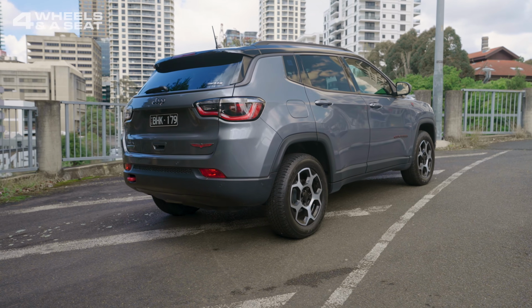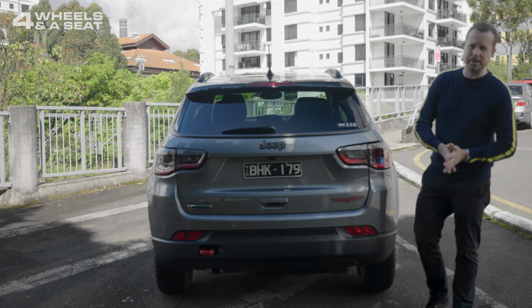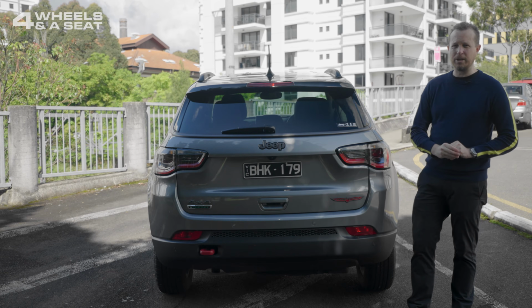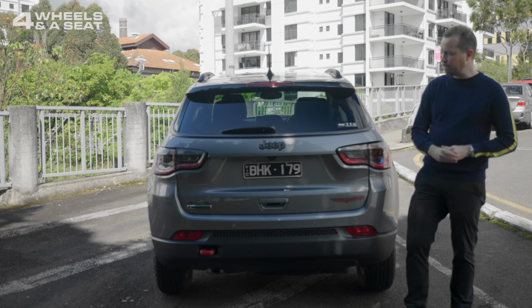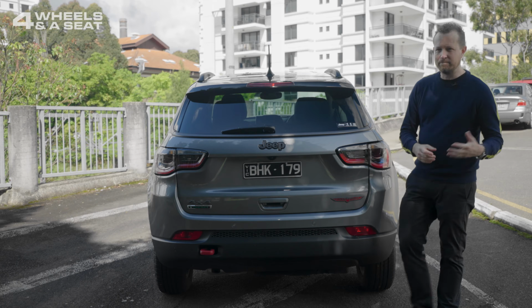At the back, there's not a huge amount to report. If there was a tow bar attached, you'd have a braked towing capacity of 1,500 kilograms, which is not massive. In fact, the entry-level version of the Compass, the Night Eagle, it's not recommended that you tow at all. However, there is a bright red tow hook down the bottom there should you need to tow anyone out of a bog or something.